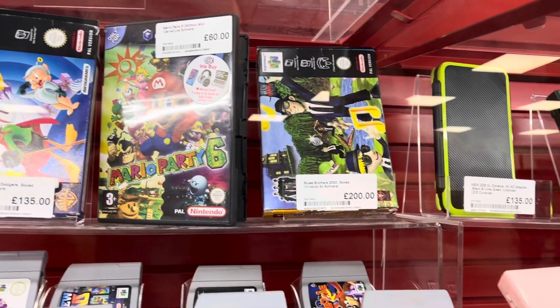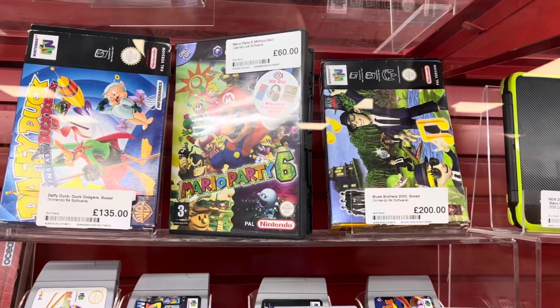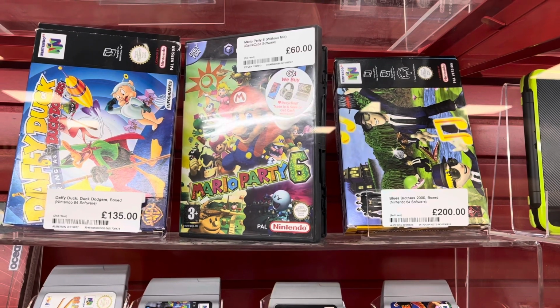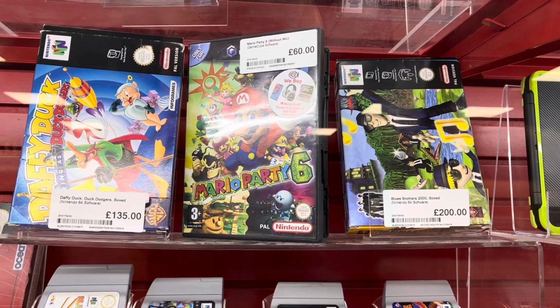It's the final game hunt of 2022, and what is this? Boxed, complete, and near on mint, one of the rarest games on the N64.